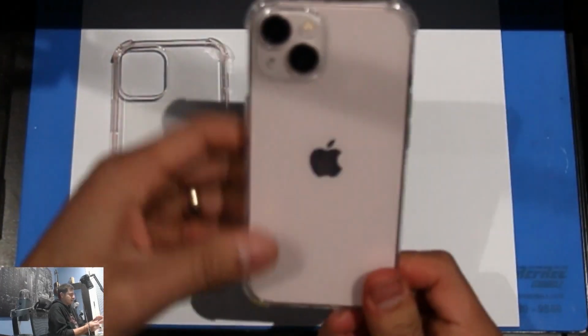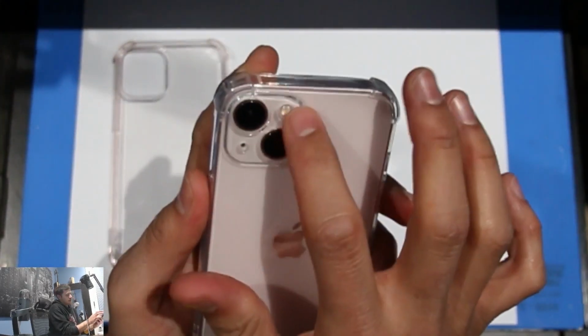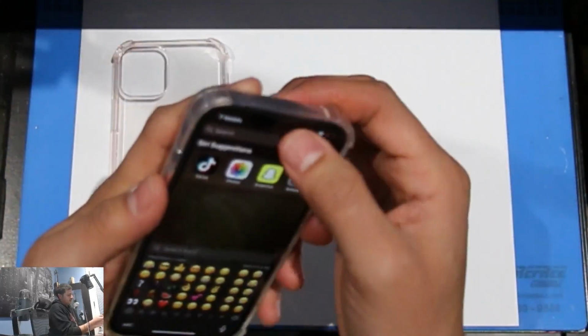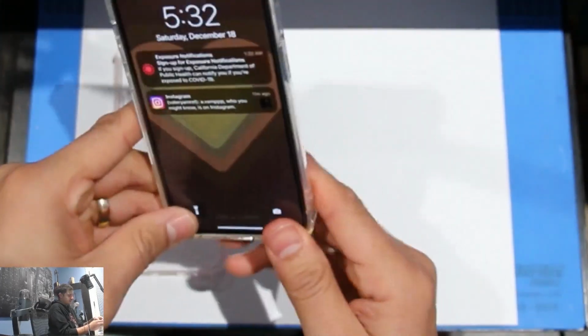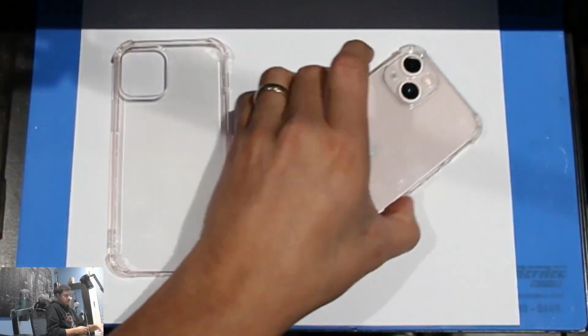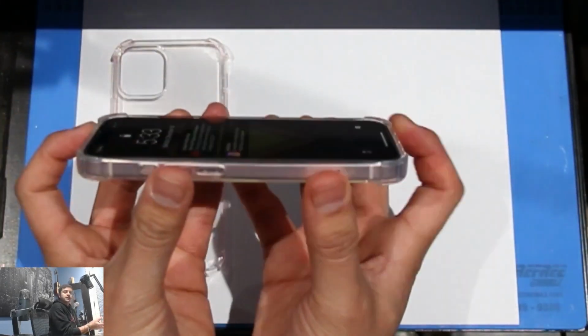So, I like this case because it actually covers the glass around here. All right, perfect. There it is. This case has the bumpers here on the corners, so if it falls, it kind of just bumps off. You see that? So that's pretty neat.